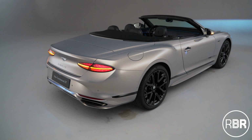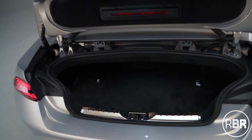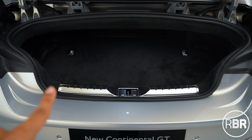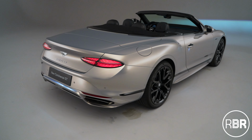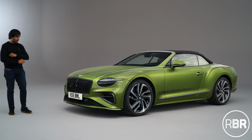Now, one downside of this hybrid powertrain, a lot less boot space. I haven't got the exact figures because they don't have them to hand yet, same on the weight of the car, but that's a lot less. It's going to be the same for the coupe as well. So that alongside the charging port, some things you won't be used to as a GT customer. So a nice upgrade in design, no doubt about that.